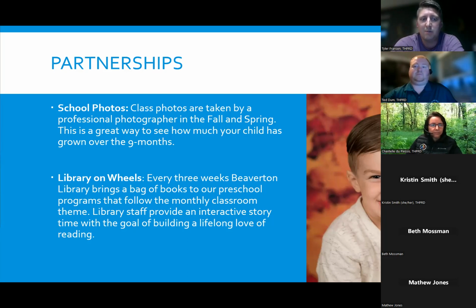We also use Library on Wheels. This is a Beaverton library program. They'll bring a bag of books to the preschools, and the bag follows the theme of the month and what we're working on in that class. So for the bilingual class, it'll have some Spanish immersion books as well as some English books. And then the library staff will stay on site. She'll do a story time, sing a song, and they'll play games. It's just a couple minutes to get the kids excited about reading.